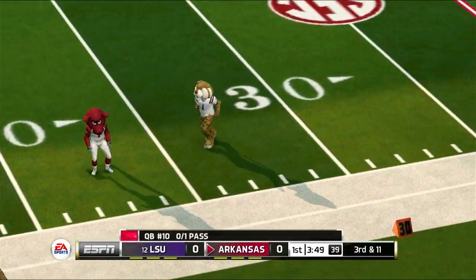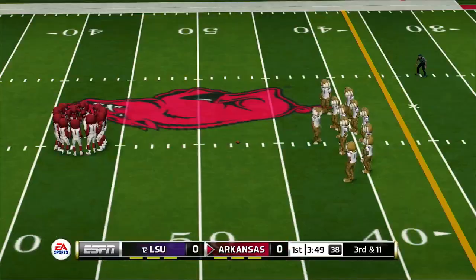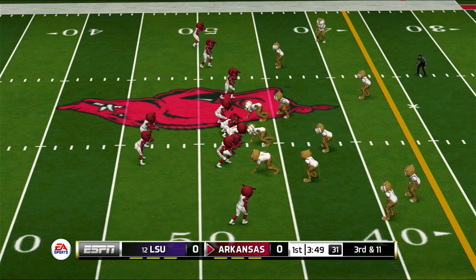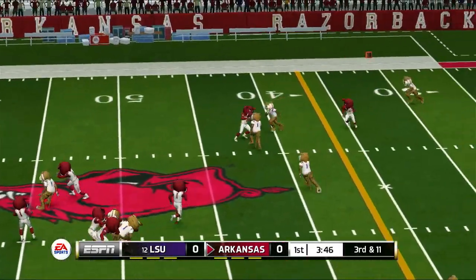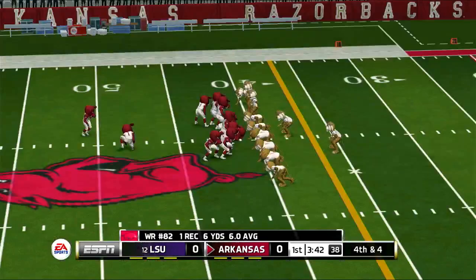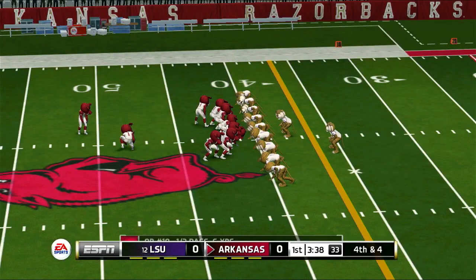And he throws it away. Good job here by the defense. If you let this quarterback set and throw, he'll kill you all game. But they got excellent pressure on that play. It's complete. He's tackled at the 41. The defense didn't stop the pass, but they stopped him short of the sticks. And that's the important thing here. Allow him to make the catch, but make sure you tackle him before he gets to the first down marker.